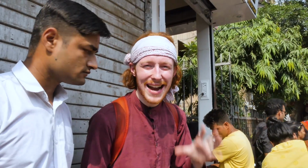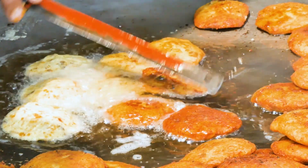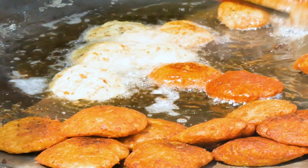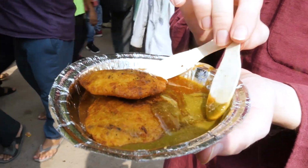Okay, so right behind us is the Natraj Dahi Bhalle Corner. We've come for some Aloo Tikki and some Dahi Bhalla. So this Aloo Tikki, it looks special, man. It looks like they're stuffing it with something. What's inside? There's a stuffing of lentils. Lentils inside the Aloo Tikki. Wow, so that's like a super special Aloo Tikki. Because sometimes it's only mashed potato, the Aloo Tikki you get on the street. But here, it is a super special, unique preparation of Aloo Tikki. Let's check it out.